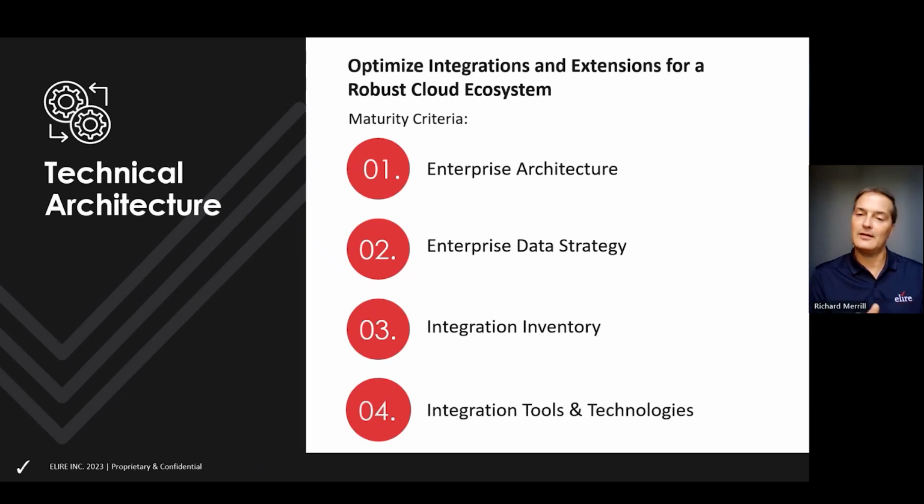And along with that, do you really understand your data strategy? Where will your data reside today, in the interim, and in the future? How will it get there? How will it be protected? How does it reside within integrations?